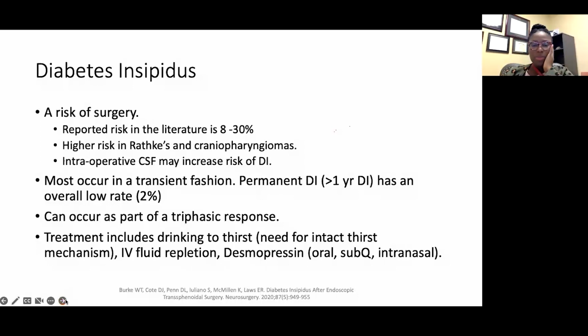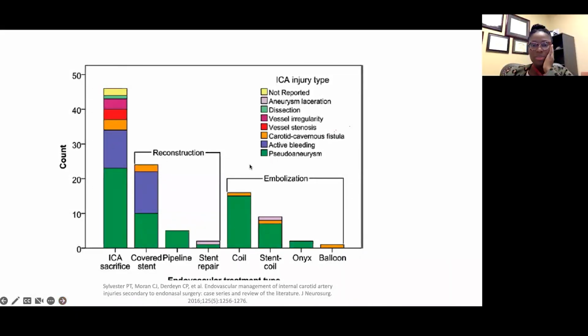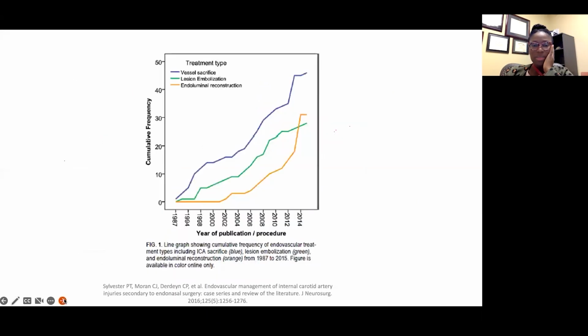And then hyponatremia is one of the most common causes of hospital bounce back in these pituitary patients. Vascular injury, as we talked about, it can occur. The risk is about 2% or less. And the bottom line is there are papers that look at, what do we do in the setting of vascular injury? There are things that we can do, including all the endovascular stuff that you guys are probably privy to already in terms of coil, embolization, sacrificing the vessel, and things of that sort, which is kind of what this shows here. And the preferred method, unfortunately, when there's a vascular injury, it really ends up being ICA sacrifice, is what ends up happening in patients.